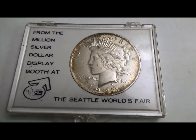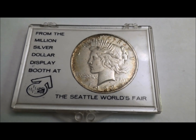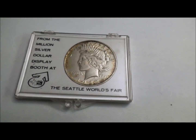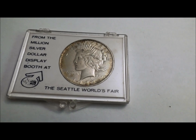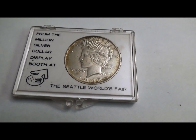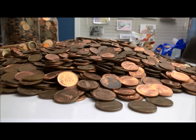I looked on the internet trying to find out a little bit more about it, but so far it shows Morgan dollars. I didn't see any peace dollar ones, but I know they had a million coins. They're all $1 million in silver dollars. And it was something like 63,000 pounds. It was an incredible amount of weight. Anyways, I'll show you an overview of how the coins are piled here to give us an example, maybe.